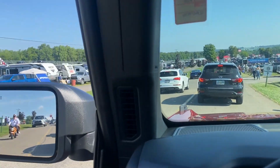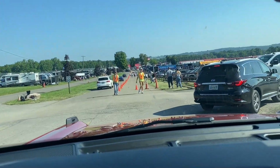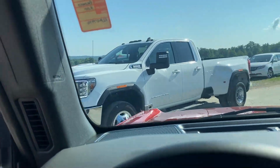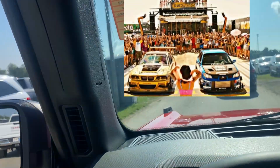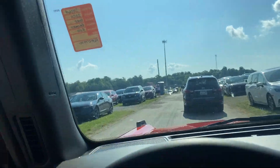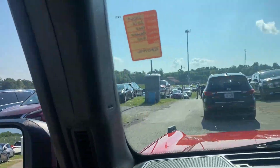All right, guys, you can hear the cars riding by. You know what this looks like, guys? It looks like welcome to Race Wars. Get your cars ready. You know what we do out here? We only live our lives a quarter mile at a time. I couldn't help it. I had to do that.